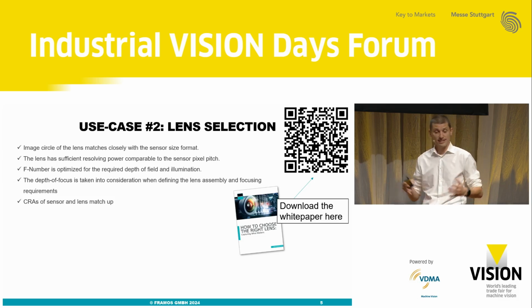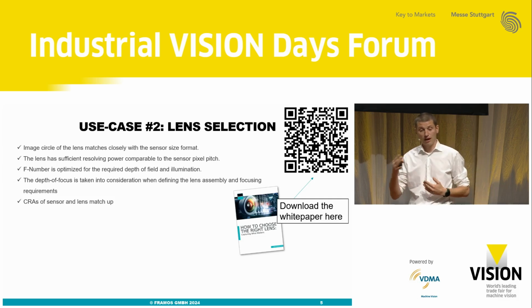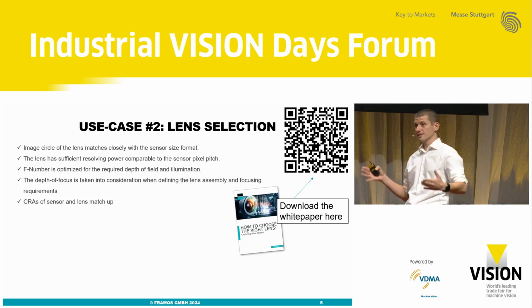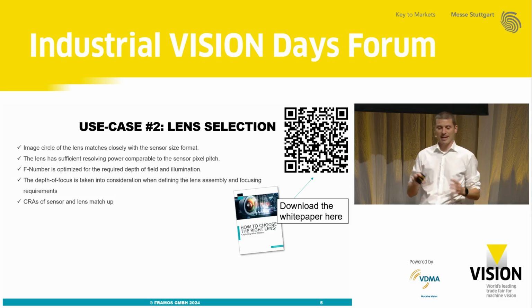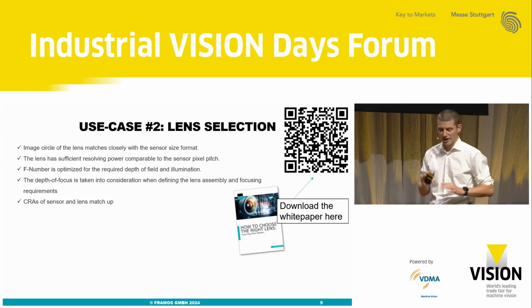Then a lens also has an F number that typically controls not only the amount of light, but also the depth of field. So in case you have a depth of field sensitive application, something to pay attention to. A fourth one here, depth of focus, truly underestimated very, very often.